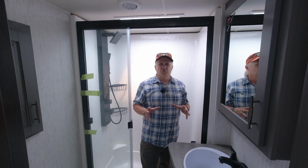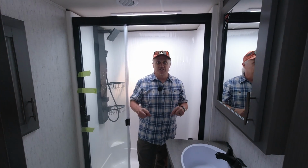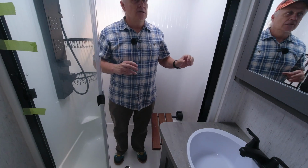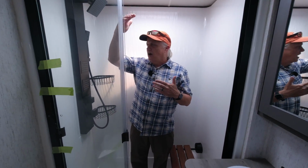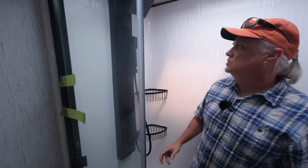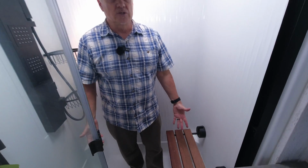So one of the places where you give up your space is for sure the bathroom in this unit. Much smaller than we've seen anywhere. Ooh, that's not a good noise. Shower, great height, nice shower head, plenty of room to move around. So I like the shower. It has the seat too. It does have the seat like most of the units we've seen.